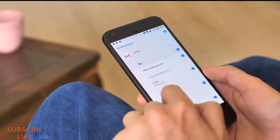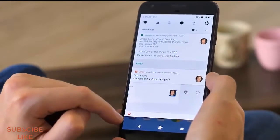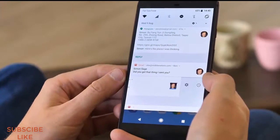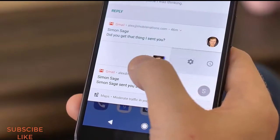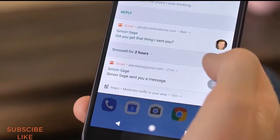Speaking of laziness, Oreo also lets you snooze individual notification groups temporarily by swiping right and hitting the clock icon. The use case here is pretty obvious. You can now dismiss a notification you don't want to deal with right away without getting rid of it permanently.